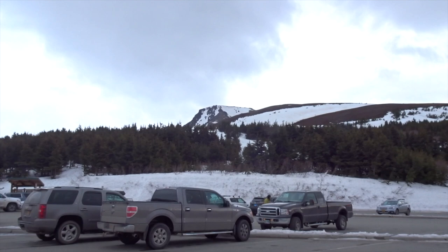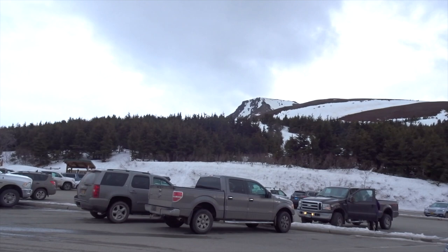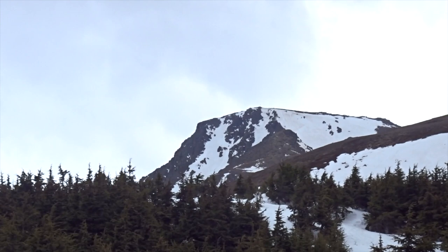This is the top of the Glen Alps, aka Flattop parking lot. That mountain up there is called Flattop, and you guys can obviously see how it got its name, because the top of that is just straight flat.